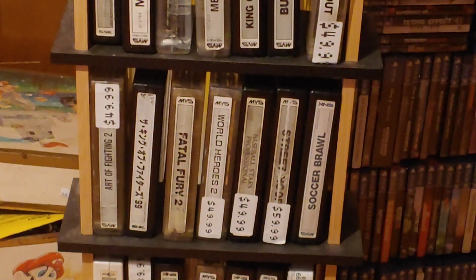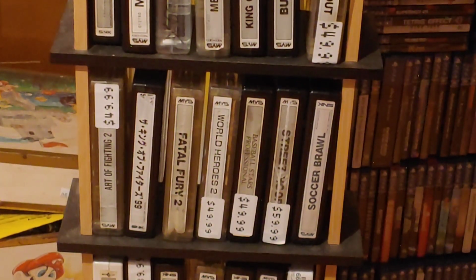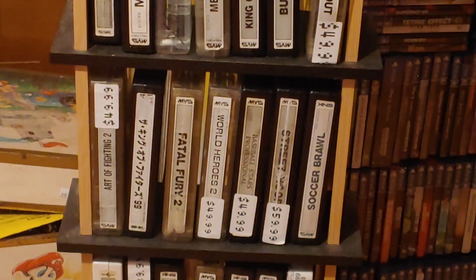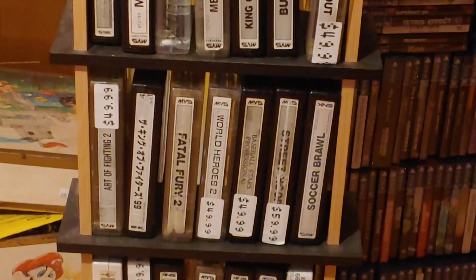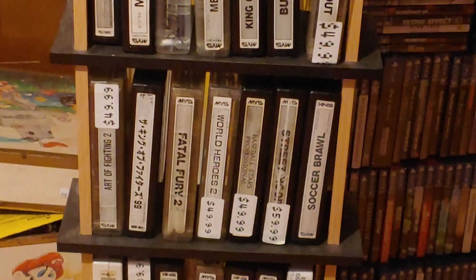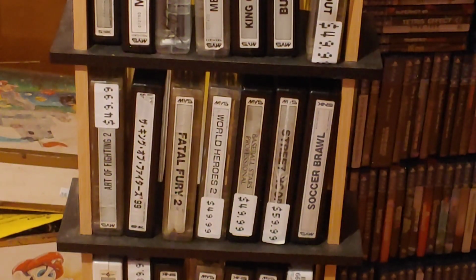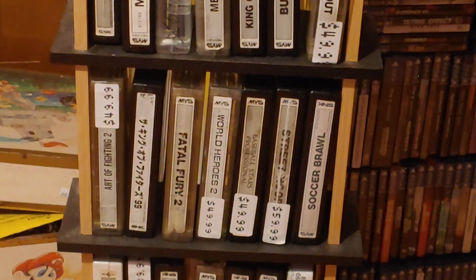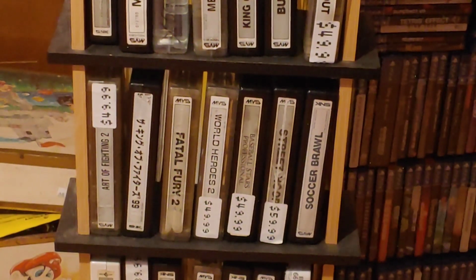To the left, you got Art of Fighting 2. Then you got, right beside that, King of the Fighters 99. Then you got Fatal Fury 2. A lot of these I picked up at the video game store. World Heroes 2. Baseball Stars Professional. And I like Baseball Stars Professional. Street Hoops. I really enjoy Street Hoops. I first played it on that multi-cart, and I really enjoy it. That's the international version. And then you got the Soccer Brawl. Also, that one's about a soccer game.